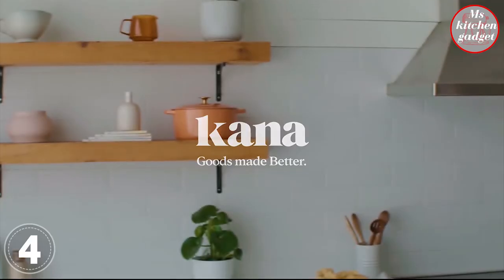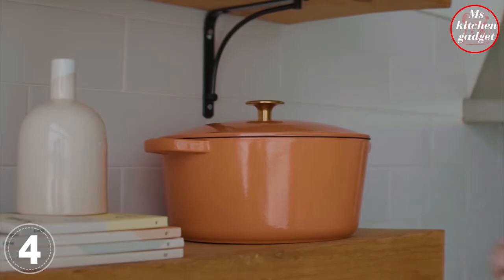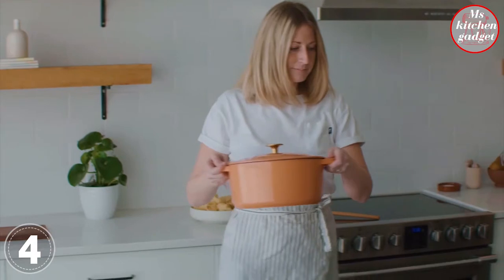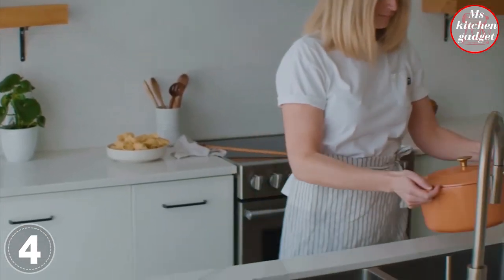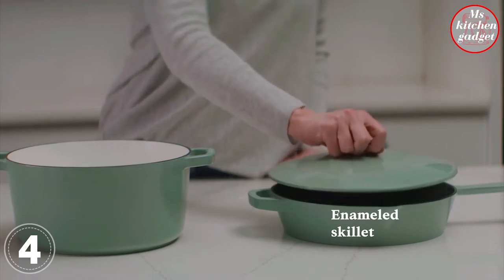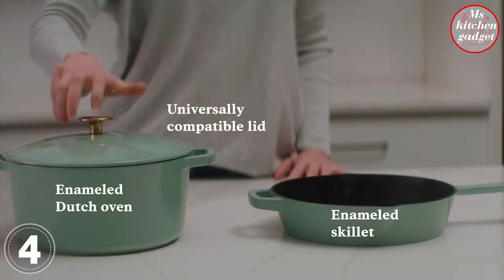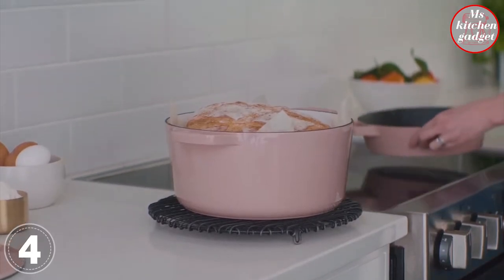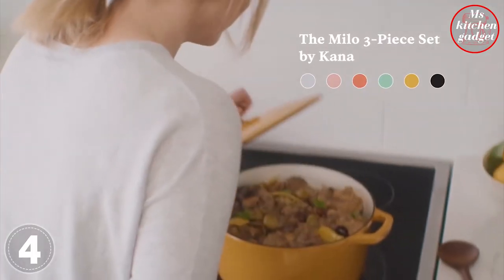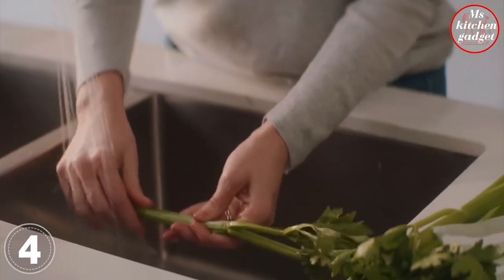We're Canna, a community of home chefs who elevate the everyday with delicious recipes, responsible living, and modern design. We've taken our best-selling cast iron skillet, Dutch oven, and universally compatible lid and added the colors you've been asking for. With sustainability top of mind, we've thoughtfully curated 6 unique colors that will never go out of style, making them staples in your home for a lifetime.